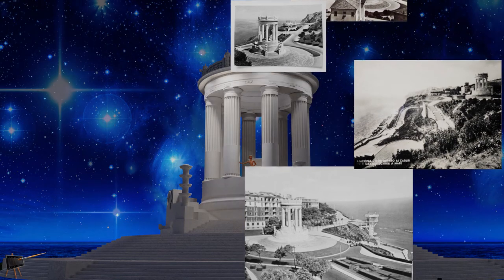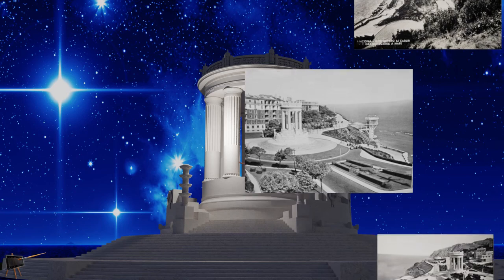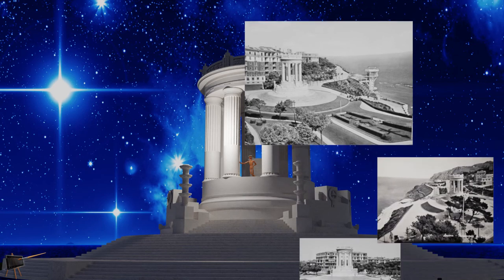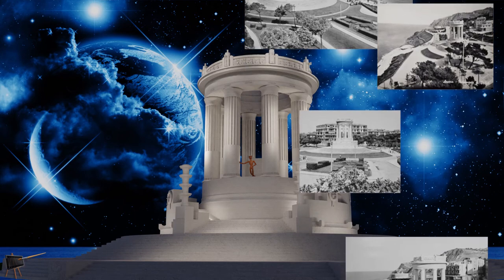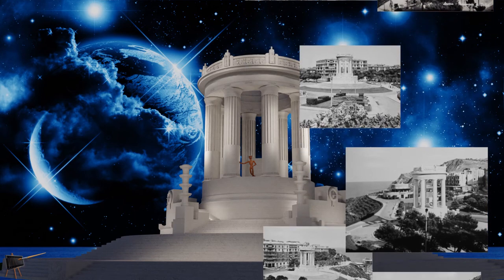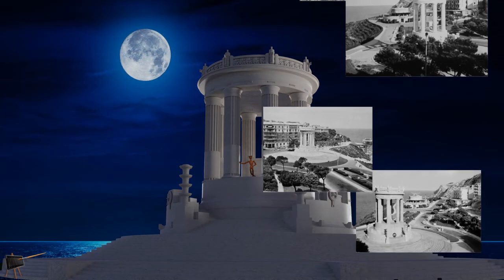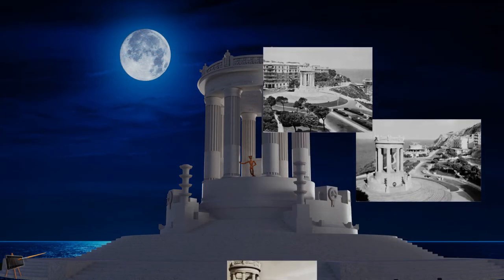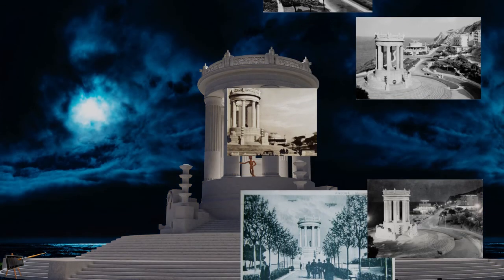Monumento ai caduti, monumento ai caduti, monumento ai caduti, monumento ai caduti, monumento ai caduti, monumento ai caduti, monumento ai caduti, monumento ai caduti. Monoptero, monoptero, monoptero, monoptero, monoptero, monoptero, monoptero.